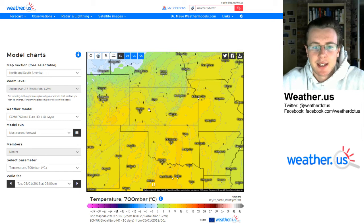Now up here in Kansas, where 700 millibar temps are between 5 and 8 degrees Celsius, you have a substantial, not an extreme temperature gradient, but it's there. Compared to the 700 millibar temperatures of 10 to 12 degrees Celsius down here in Texas, that's a very weak gradient, if you will. And that is going to prevent storms from really even developing at all south of the Red River Valley. So most of our severe thunderstorm activity is going to be focused where the cooler mid-level temperatures are, and that is in parts of Kansas and Nebraska.